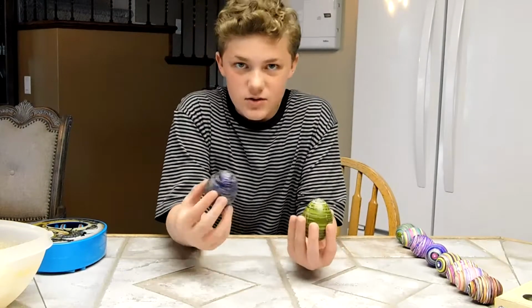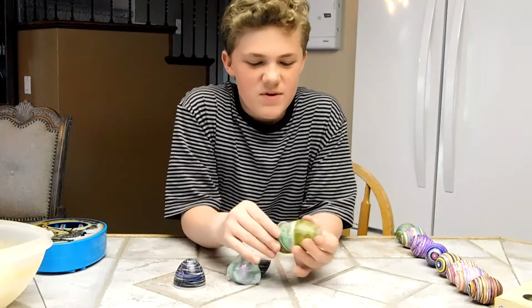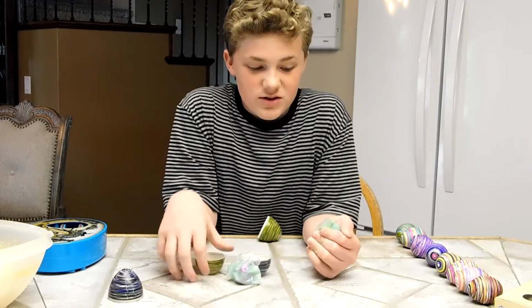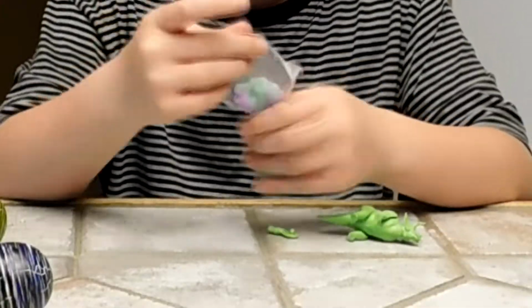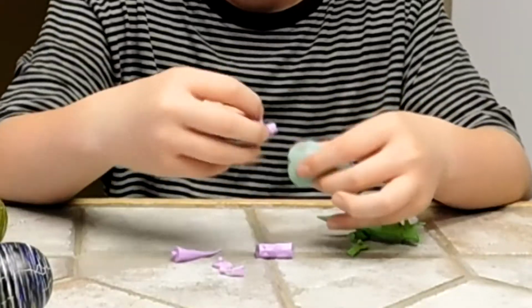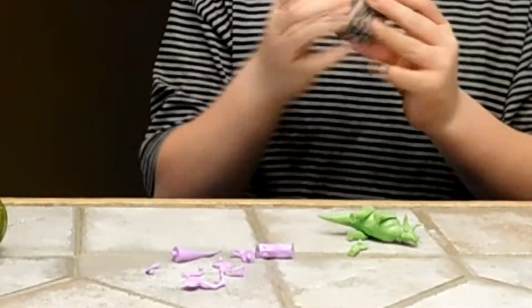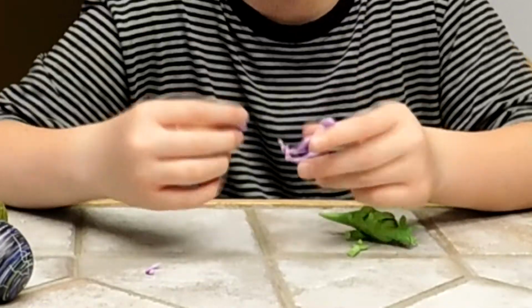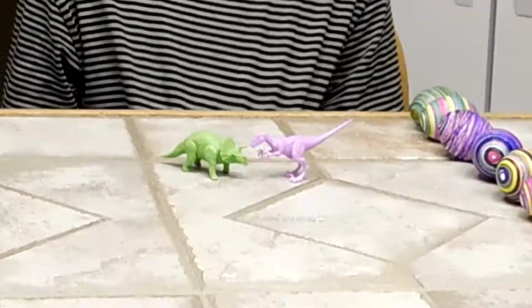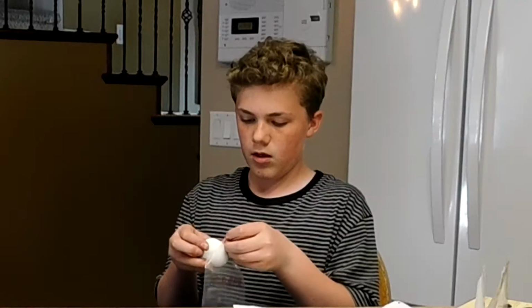Okay, we're gonna find out what's inside these cool dinosaur eggs. Ew, it's all slimy. We got some dinos in slime, apparently. Oh, dinosaur parts fall out. It's not even covered in slime. I have never done Galactic eggs before, but let's check it out. We got our first egg.